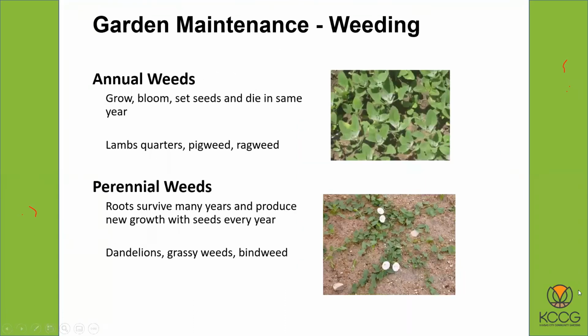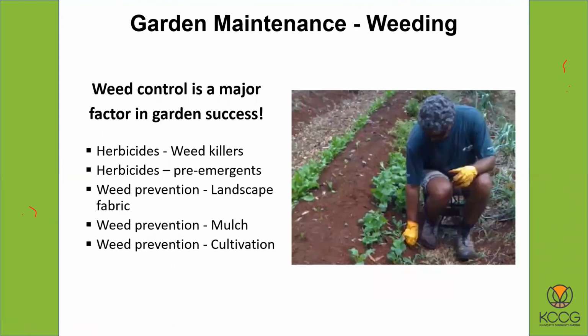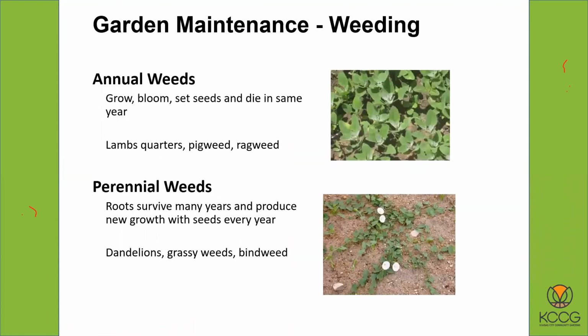Weeding is probably one of the biggest things for gardens. There's two different kinds of weeds, two major categories. One is annual weeds. Those are ones that grow all in one year. They sprout up from seeds and then they die in the same year usually. Think of things like lamb's quarters, pigweed, ragweed. Those are common annual weeds.